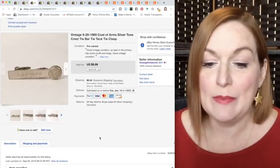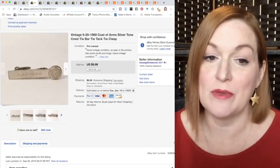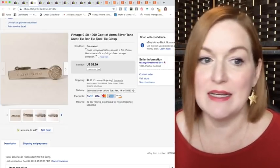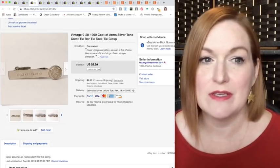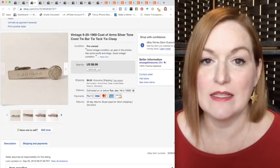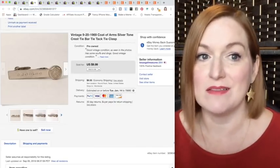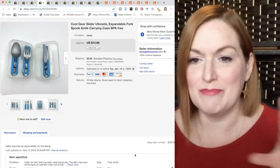So next up was this tie bar, which, as you can probably tell from the picture, I've had for a really long time. The picture's not amazing. And I probably got it in a lot of other tie bars, and it sold for $9. So the profit there is probably not a whole lot, seeing as I've relisted it so many times, but maybe a good $4 or $5 profit. I'll take it.